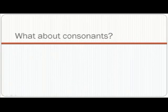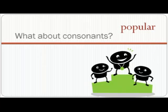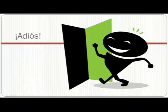The same is true for any adjective ending in a consonant, which is any letter that is not a vowel. For example, the Spanish word popular, which means popular, does not need to change because it ends in an R, which is a consonant. The popular boy would be el chico popular, and the popular girl would be la chica popular.